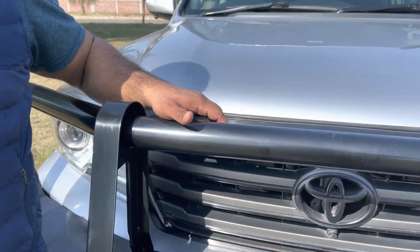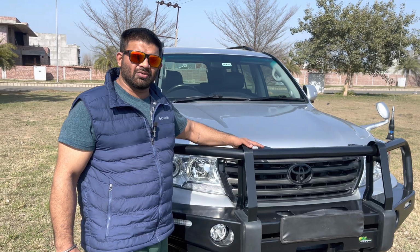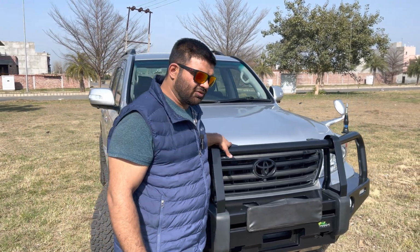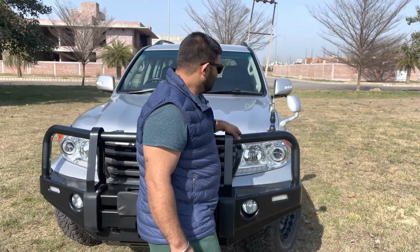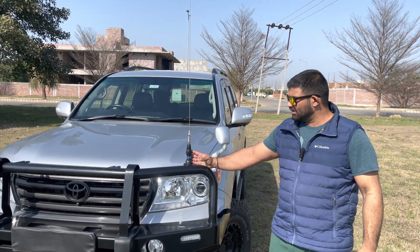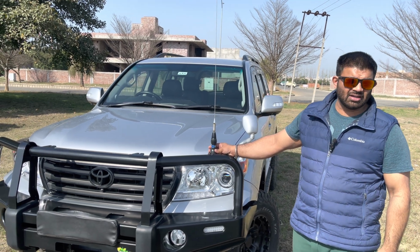This was all done at 6 Mile Customs by Thomas and his team, and it looks very nice. We didn't want a lot of chrome on this vehicle, so the entire chrome was taken off and all changed to black. And this right here again is the President Bill 3 with antenna. This is a feature in almost all of our vehicles.